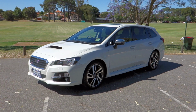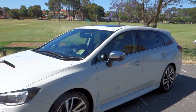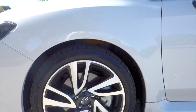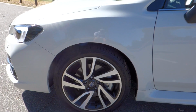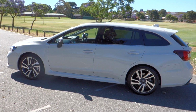The new Levorg is Subaru's attempt to create a vehicle which combines the practicality of the Liberty wagon with the driver engagement and balance of the Impreza, which it shares its platform with. If you're wondering where the Levorg name came from, Subaru say it's a portmanteau between legacy, revolution, and touring. Name aside, the Levorg does seem to turn heads where it goes.